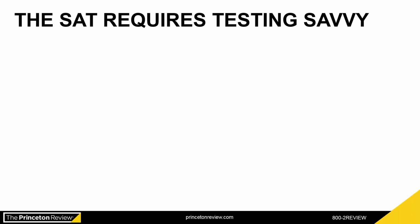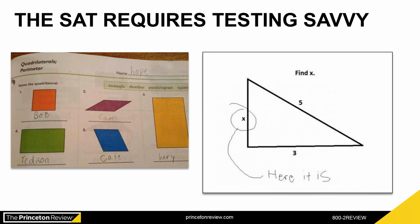So the SAT requires testing savvy. And I'm going to point out two examples to you about being savvy when you're taking a test. What savvy means is knowing what is being asked, knowing the content, and developing an understanding of the test. So let's look at these two examples here.